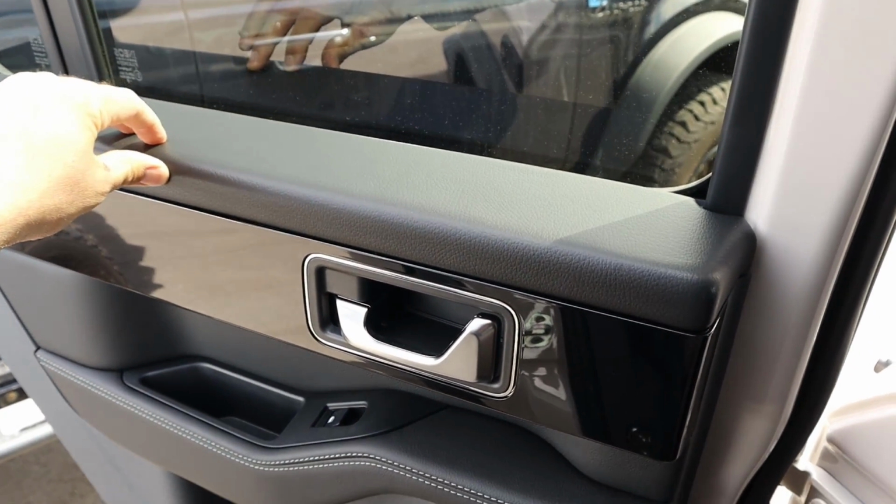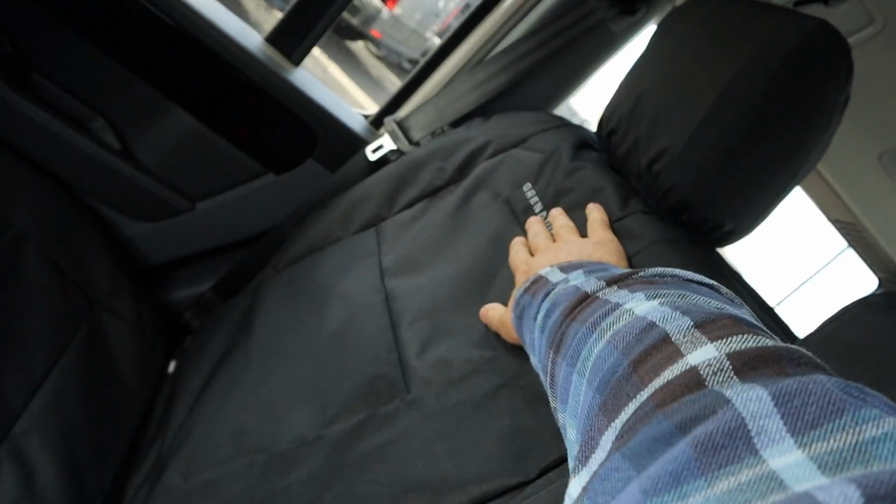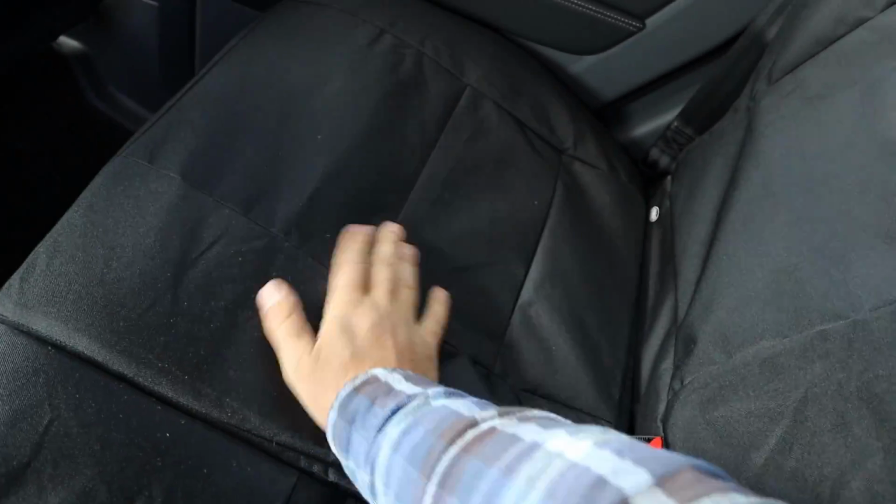So here's kind of your legroom, and also let's compare the cabin material use and build quality. I do want to mention that this one has the factory seat covers, which are really cool, especially if you're a dog lover. And then, yeah, headroom here. Let's go see the Bronco.